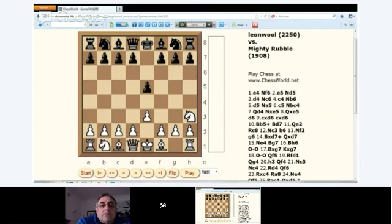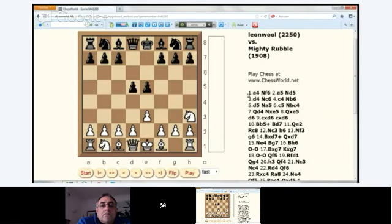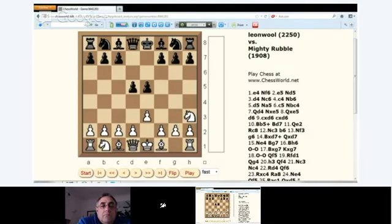Pawn to D5. I think that looks very logical, to take the centre when we can. So we'll go for that one. We'll play pawn to D5. And maybe we can dominate the centre of the board. So let's move on then.